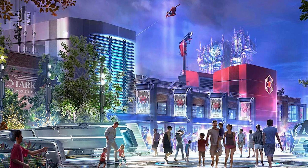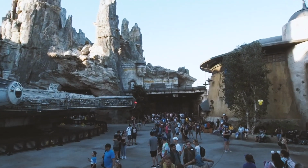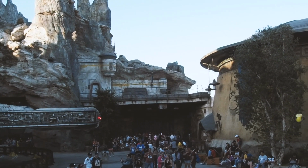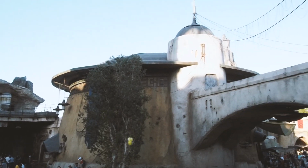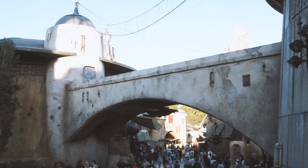So what we're going to do today is examine this top part of the Spider-Man building, because when I was over at the new Star Wars Galaxy's Edge, I started to recognize a trend that I think we're seeing here. So this is the construction that was shot in the middle of last month. But here's Galaxy's Edge. That to me looks like a show stage. This bridge over here could also be a possible show stage.